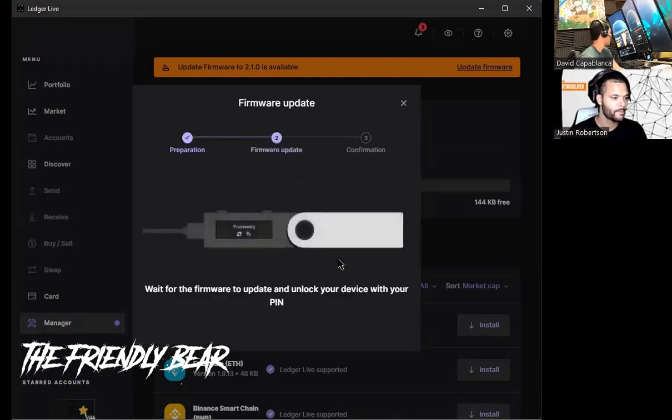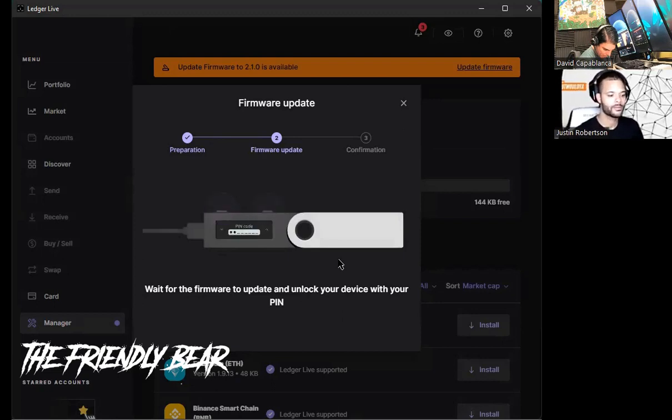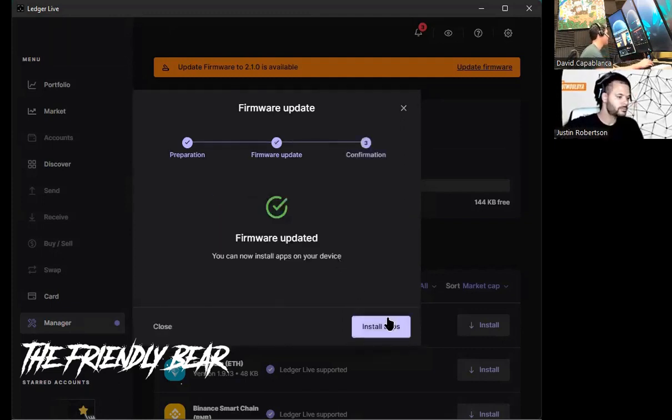All right, it says processing now. Almost done. 70%, 80%, 90%, 100. Okay. Wait for the firmware update and unlock your device with the pin. I gotta be careful I don't say the pin out loud. Okay. Firmware updated. You can now install the apps.